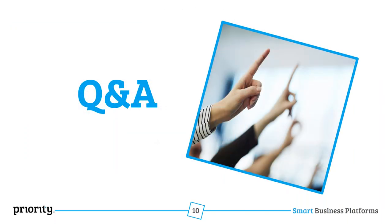Okay, we finished going over everything we planned for today. We started off with background information on Priority and our mobile solutions. I told you about our out-of-the-box apps that are ready to use right now. Then I showed you a demo of some of our apps and we took a look at some of the features that are available. I also showed you how easy it is to build your own app using our mobile application generator. And I filled you in on some of our plans for new features in the near future.